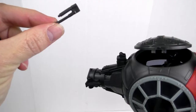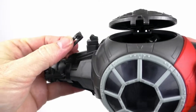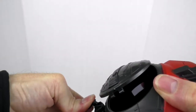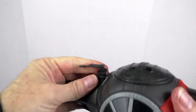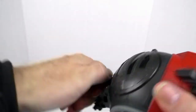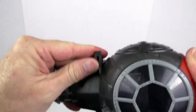Where's the gun? Goes somewhere. Where does this go? Oh, it goes right here. Here we go. This one won't go in either. Very difficult. Come on. There we go. That was really tough. Does this turn? It turns, but it's very difficult to turn. Up and down. Okay, there we go.